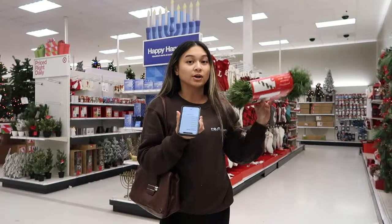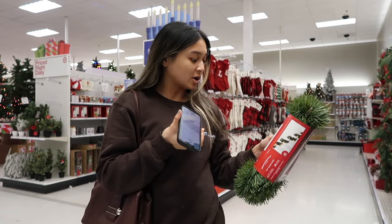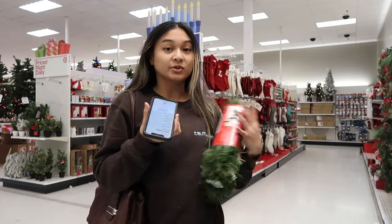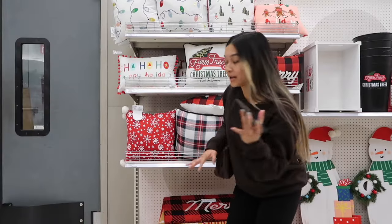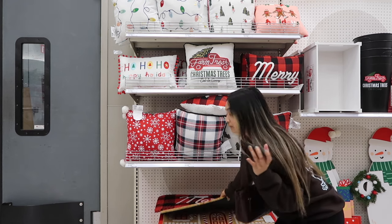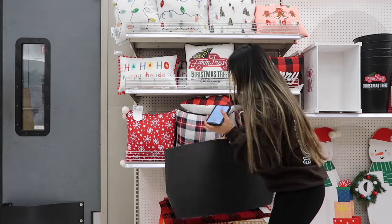I'm also really wanting some garland to wrap around my stairs. This one's $20. It's 18 feet and it lights up. I feel like that'd be so cute. Okay, I'm also really excited about this. I've been wanting a doormat for a really long time. I even wanted one last year, but I couldn't find a cute one that I liked.